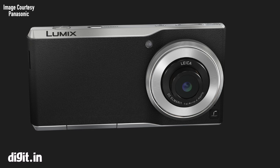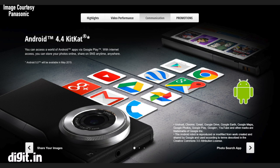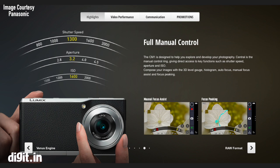Under the hood, there is a Qualcomm Snapdragon 801 quad-core SoC running at 2.3 GHz and 2 GB of RAM. A stock Android KitKat interface with a massively upgraded camera app, 16 GB of internal memory, and an expandable micro SD card slot up to 128 GB.